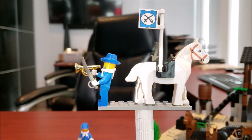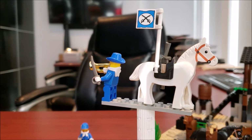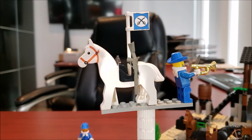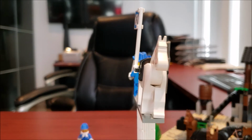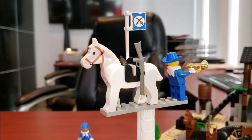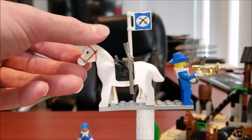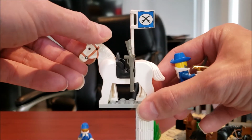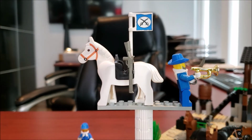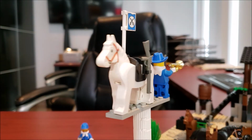But 2 other things I wanted to mention before we get into the end is I just really like this flag with the cross sabers. So you can see that that's kind of the insignia for the US Army back in the late 1800s. And then this is what the horses kind of looked like back in the day. As you can see there, all that moves as I demonstrate is their heads. The legs don't move. There's no other movable body parts on the horse.